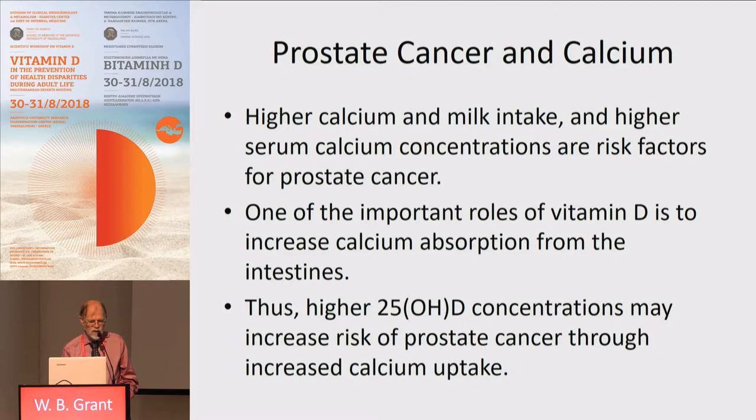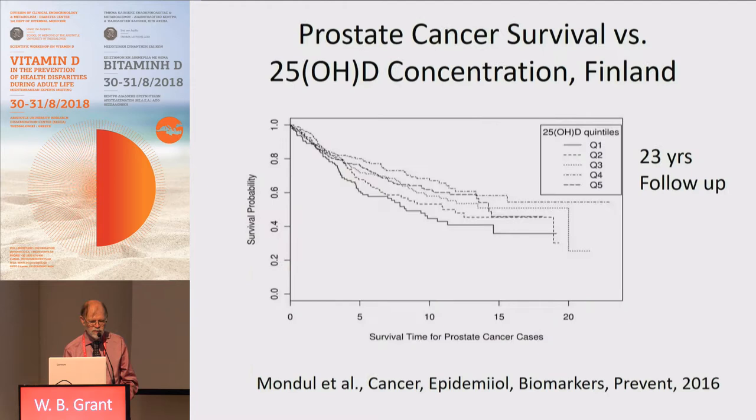I think what is happening is that since calcium is a risk factor for prostate cancer, higher 25-hydroxyvitamin D means that more calcium is being absorbed through the intestines, and that then increases the risk of prostate cancer. However, if you look at survival, increasing 25-hydroxyvitamin D does increase survival rates. That's been shown in a clinical trial by Hollis et al. So it's a bit of a concern. People are still working this one out. This does show that survival is better with higher 25-hydroxyvitamin D concentrations.